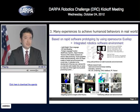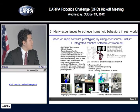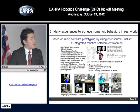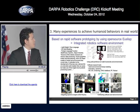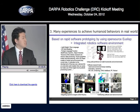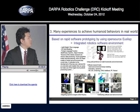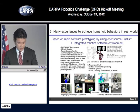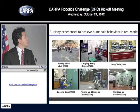The second characteristic of this development system is that it has a lot of libraries which are very useful for robot experiments, like 3D model processing, kinematics, dynamics, and a lot of algorithms from AI research. It is also integrated with the ROS system, and we can use these components in our robot experiments. Please look at this video.